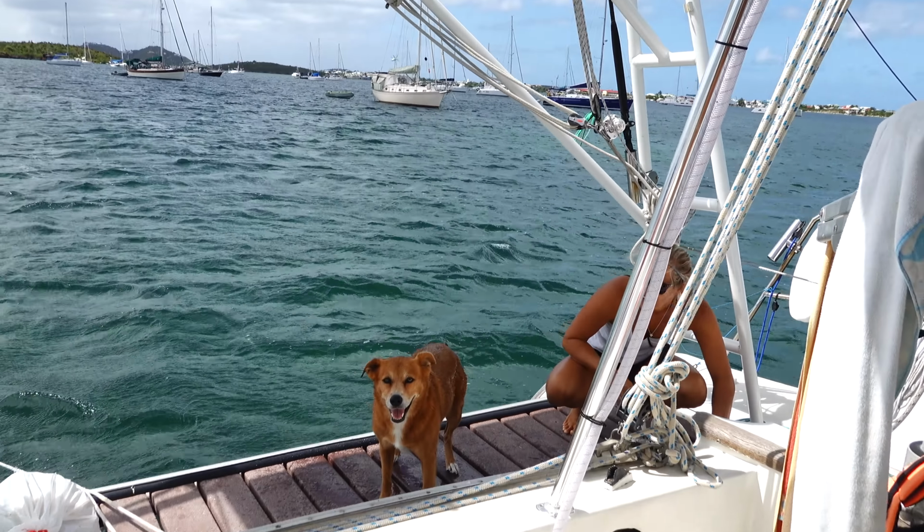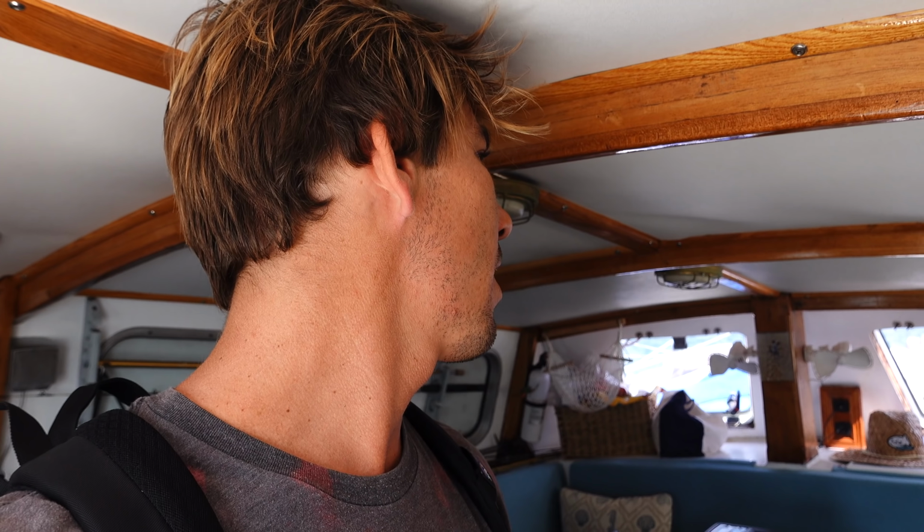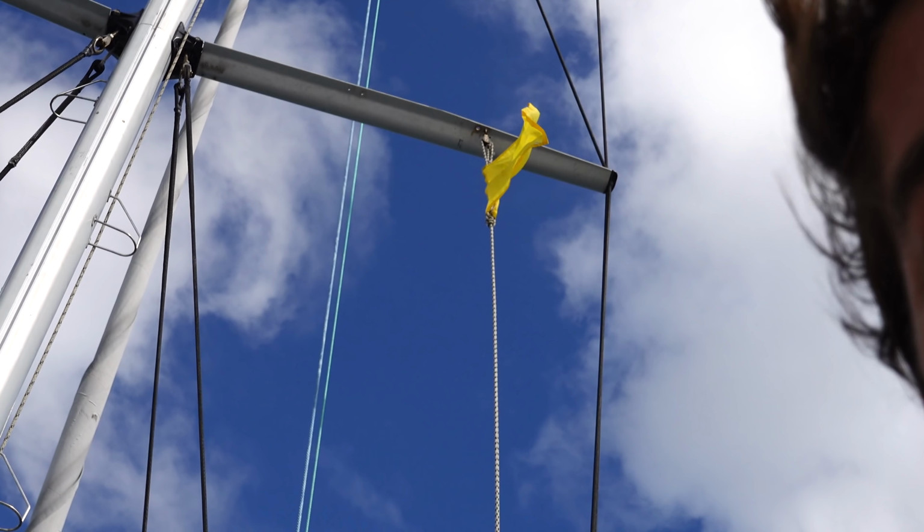So Jetty went to the bathroom on the boat this morning. Good job, Jets. It still takes her a while to go on the boat, but she eventually does. She goes right on the trampoline, which is awesome because it just goes right through when she pees, and then we just rinse it off or whatever. Today it poured this morning, so all good.